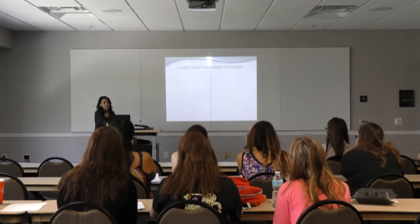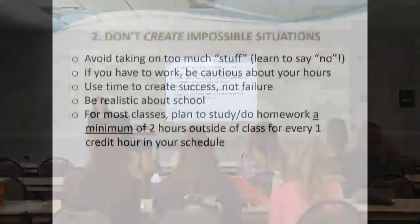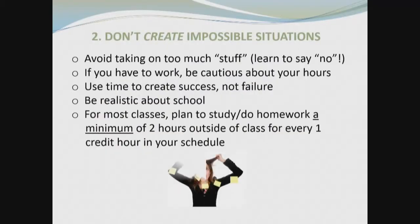The second one is don't create impossible situations. This is kind of what I was saying earlier with the overcommitted schedule. Coming into UCF, to college, sometimes we really just want to jump right in, right? We want to get really involved right away. We want to just get everything. We want to get that research experience. We want to do some volunteer work and all of these things.